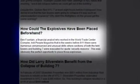Ben Fountain, a financial analyst who worked in the World Trade Center, told People magazine that in the weeks before 9/11, there were numerous unannounced and unusual drills where sections of both the Twin Towers and Building 7 were evacuated for security reasons.